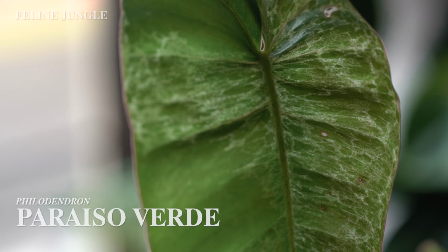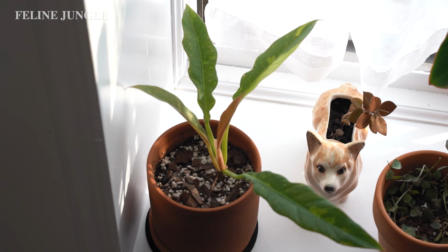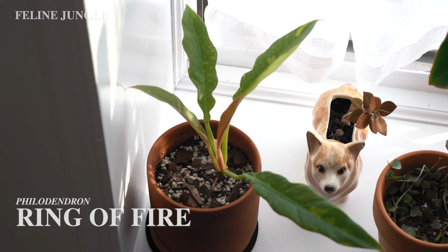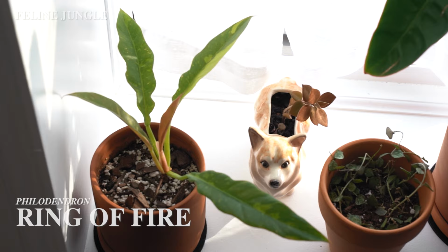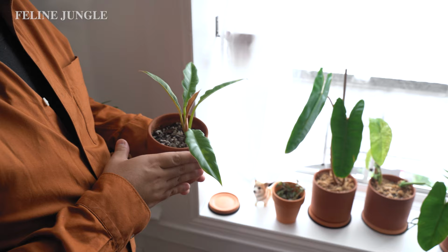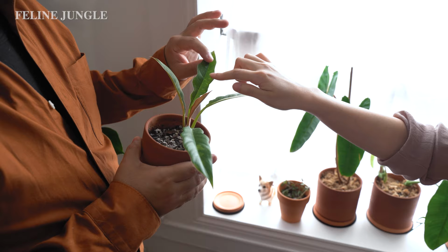Right. This is another variegated plant. This is a ring of fire. The first one I bought rotted completely because it didn't have any aerial roots. I think it was just recently imported and they just stuck it in soil. And of course, the roots were going to rot. And they gave me another one. This one was better, but it still lost a lot of the leaves. I think this was the only original leaf that it had. So by the time you had it, it was only one leaf.